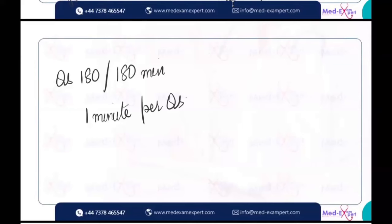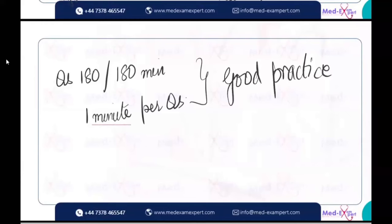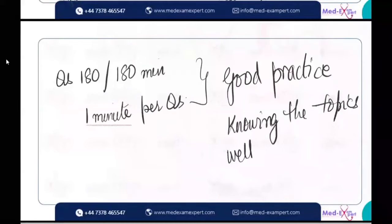So here at Med Exam, we try to train our candidates in such a way that they're able to complete their paper on time, and if possible, they can have 3, 4, 5 minutes extra, so that they could revise the topics or the questions that they have doubts about. This can only be done with good practice, and knowing the topics well. This is the reason why at Med Exam, we focus on certain points like reading the options first, marking the important points so that you are able to answer the questions well.